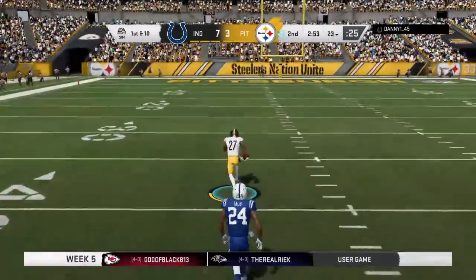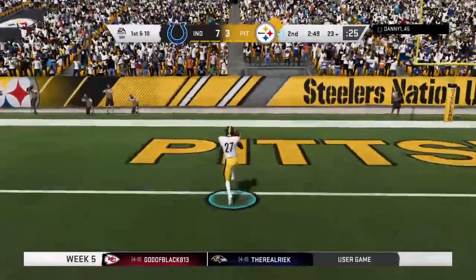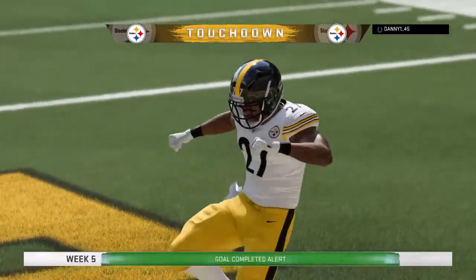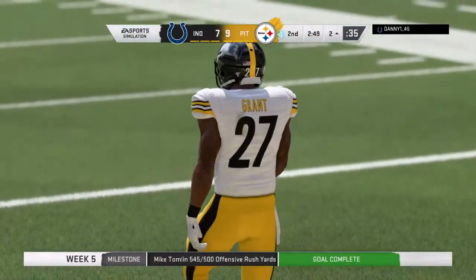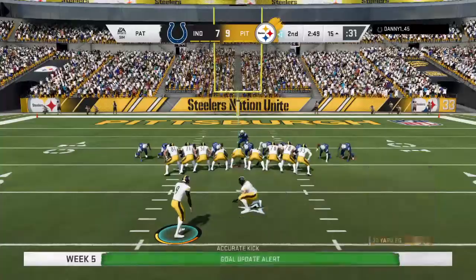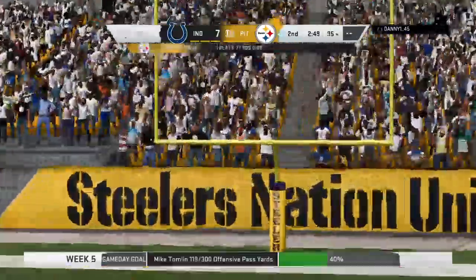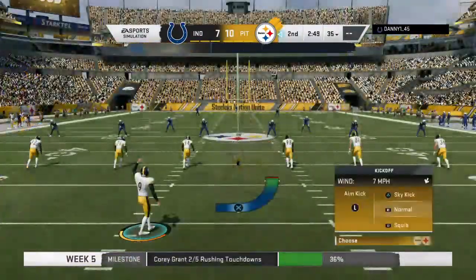He's got a convoy, and he might be gone. Past the 20. And into the end zone. Touchdown, Pittsburgh. Corey Grant, 77 yards. And the Steelers are going to retake the lead. They had just given up the lead, and they get it right back. Yeah, how about that? Answered quickly. Get right back to it.